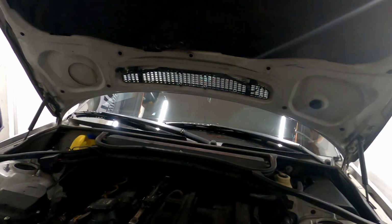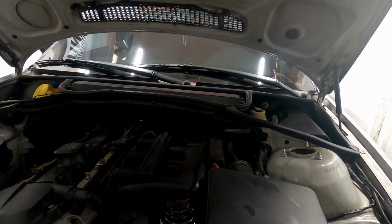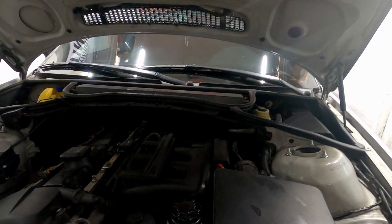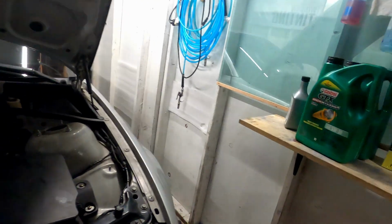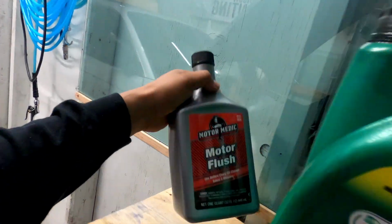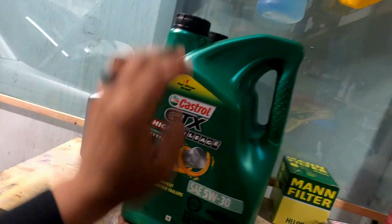Cabin filter, it's on its way. So I bought those from Amazon. Supposedly they're gonna be here, but that doesn't stop me from doing the oil change. For the oil change, we got, here we go again with motor flush. So I'll be adding that.